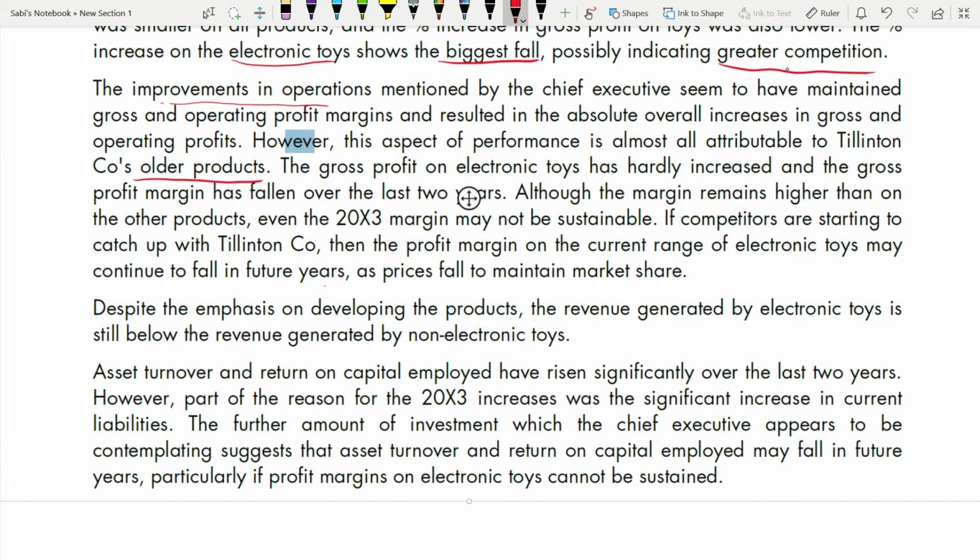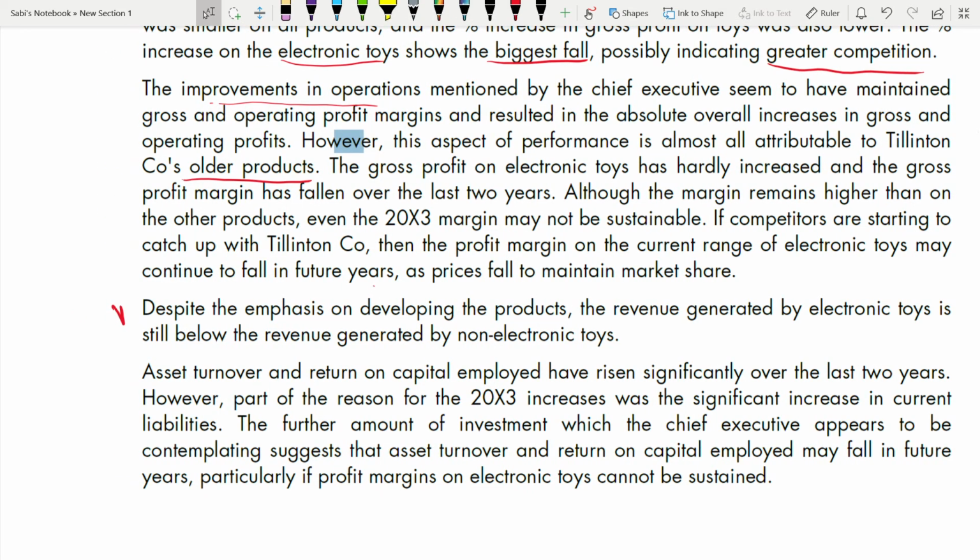Despite the emphasis on developing products, revenue generated by electronic toys is still below the revenue generated by non-electronic toys. In just one paragraph, they are saying it in one line. They're comparing the revenue. So it's not only important to compare the ratios which you already calculated. You can still take the numbers, the figures from the income statement or balance sheet and compare, like how they compare revenue here. This revenue has been given to you by the question from the case study. You didn't do any calculation. So this also you can compare and say that electronic toys revenue is less than the non-electronic toys.